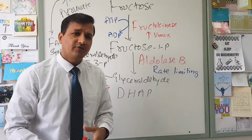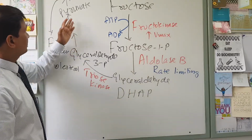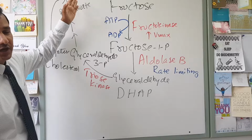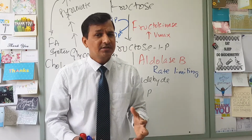Whenever we consume a lot of fructose along with the glucose molecule, the fructose floods into the glycolytic pathway all the way becoming pyruvate, and pyruvate is diverted into acetyl-CoA, and most of the acetyl-CoA is diverted into fatty acid synthesis. How does that happen?